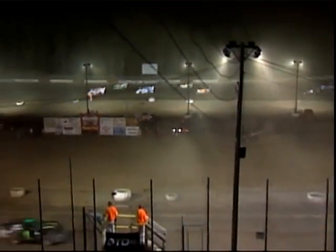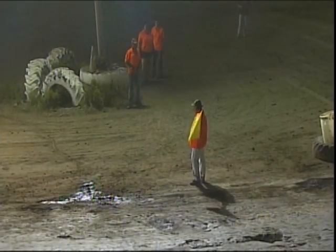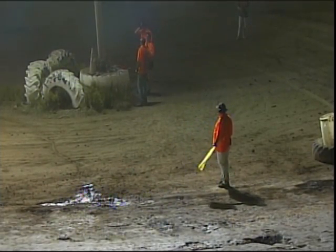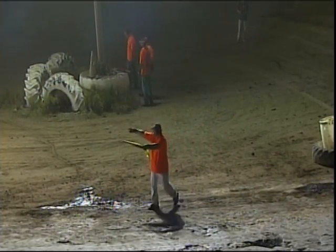And with that, why don't we take a quick timeout as the caution comes out yet again. I believe that's our fourth caution of this A main. Looks like it's David Lyles down there in turn number 4, but we'll take a quick timeout and come back and reset them for you after this.